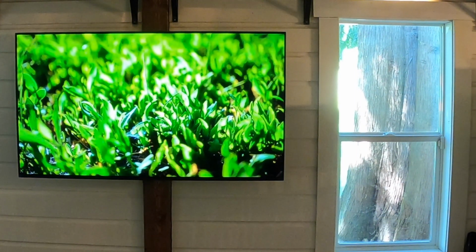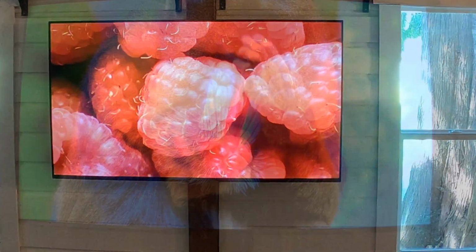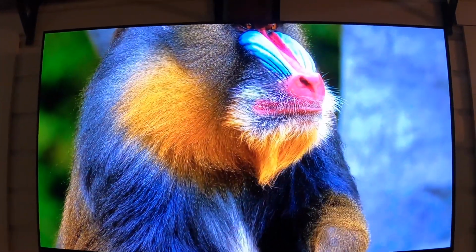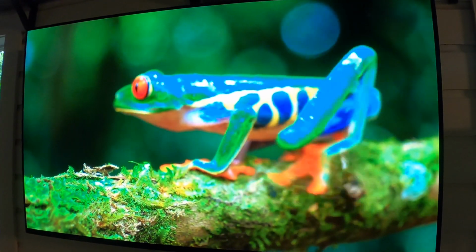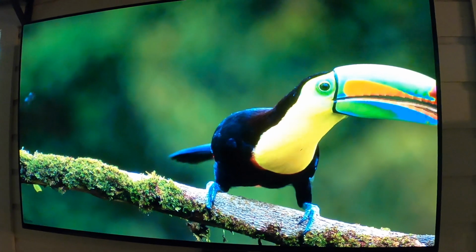You may have heard of the Sony A80J and the Sony A90J at CES 2021. This is the 2021 version of the Sony A80J, and it lives up to the hype. I can say without a doubt that this is the best picture quality I've ever laid eyes on.